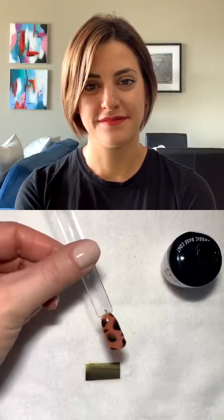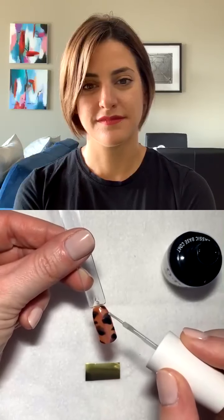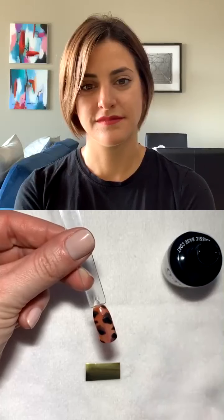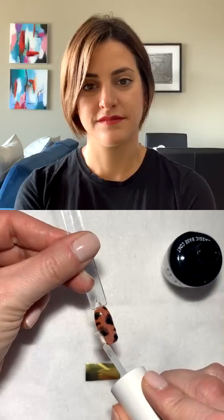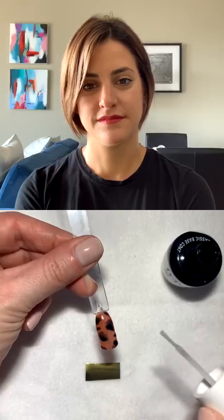And where I would like to put my transfer foil is where I'm going to blop some base coat. So I kind of want to put some maybe here, maybe over this little guy here, maybe some here, up here, I don't know, wherever you feel like it's going to look good.